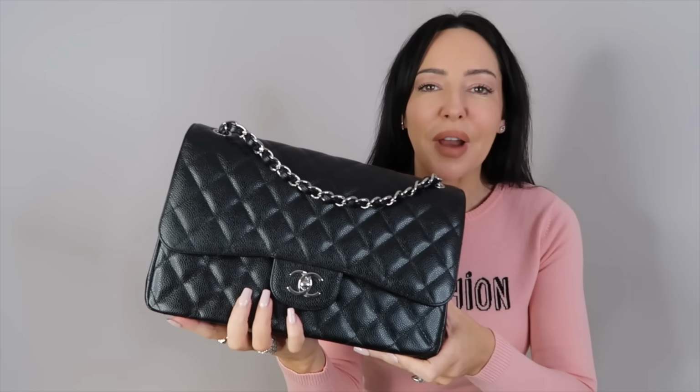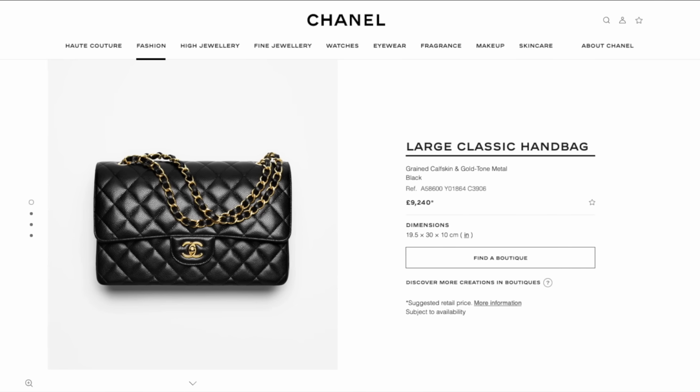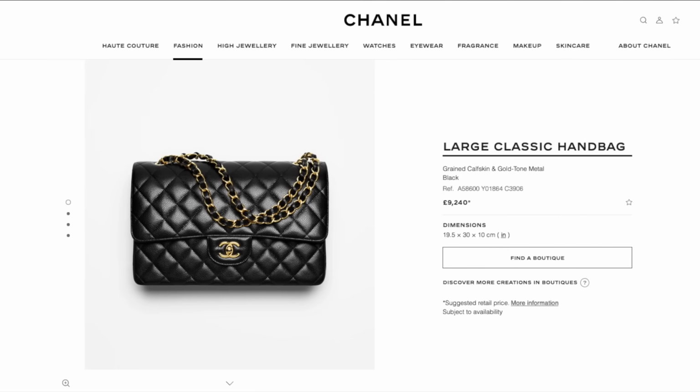The Chanel Classic Flap. Okay, this is an iconic bag. I think for a lot of people, not everyone, but for a lot of people, if you're into luxury, this is probably that iconic bag that you would like to own. But it's really expensive now.